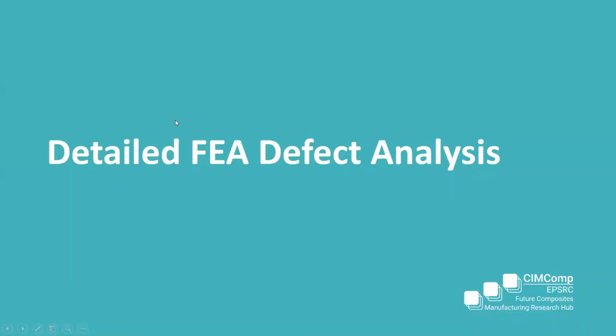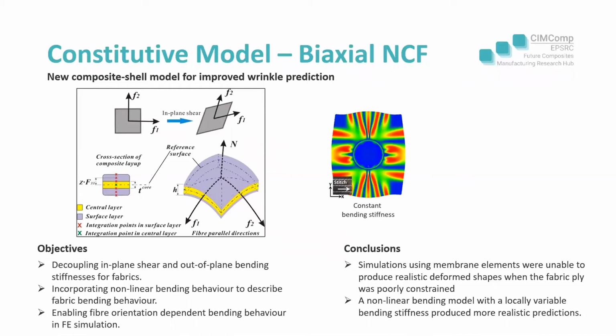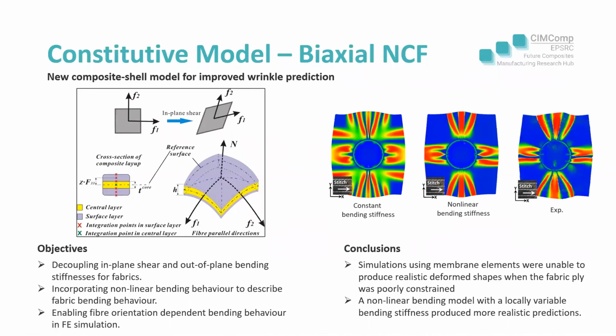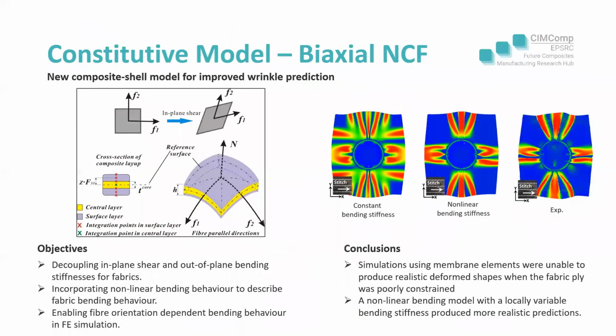Moving on to look at the more detailed FEA analysis, this is building upon work at Nottingham. So some years ago, we had a project looking at developing a simplified finite element model using a membrane approach. More recently, we've been trying to incorporate the bending effects of the fabric plies. So what we're using is this composite layup module within Abaqus, where we can define a single ply using this laminated approach.